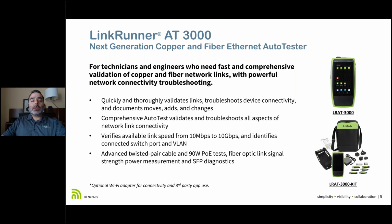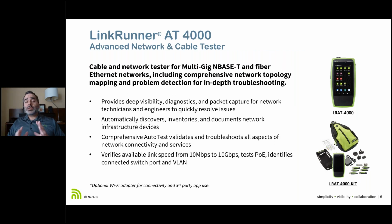Meanwhile, the 4000. So the 4000 model includes everything that's available on the 3000. But now it adds more advanced troubleshooting functionality. And that's why we call it an advanced network and cable tester. Basically, it's a cable and network tester for multi-gig and BASE-T and fiber Ethernet networks. But now it also includes comprehensive network topology mapping and automated problem detection, or again, more in-depth troubleshooting and analysis.